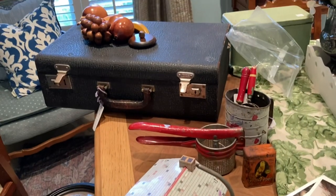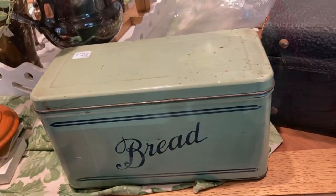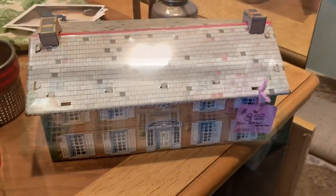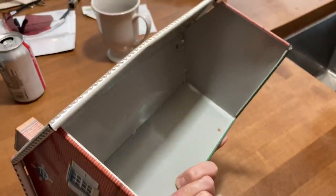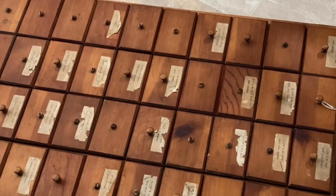I picked up one of those $12 suitcases, not sure why I didn't buy both of them. I also found this adorable green bread box and some vintage red kitchen utensils. And how cute is this vintage bird food tin? And I bought the small Marx metal house because I had never seen a small one like that before. I love Audubon prints, so I spent a couple dollars on these heron postcards. But my best find, without a doubt, had to be this 40-drawer, handmade hardware cubbie.